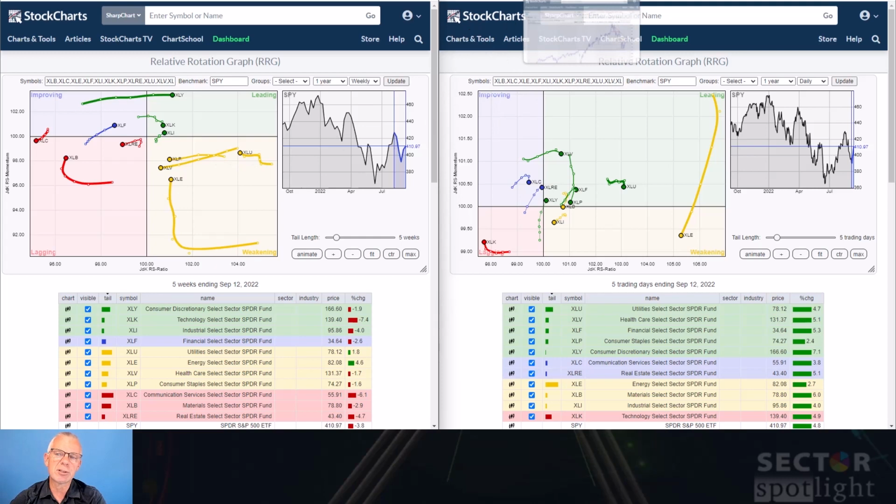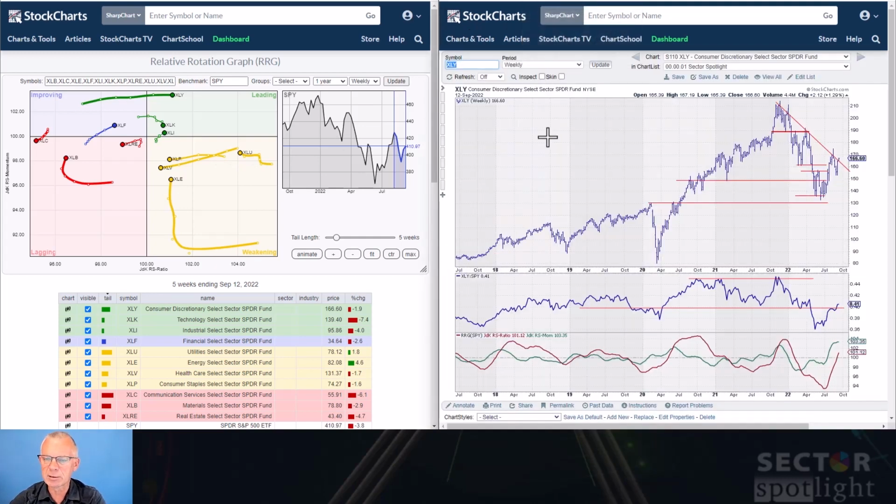If we go to the individual charts, then we have Consumer Discretionary. It looks as if we have a higher low in place right now, and we are now challenging that falling resistance line. We see that relative strength is getting back above a horizontal level, and obviously both RRG lines above 100. That's pushing the tail into the leading quadrant. And obviously that is an important sector for the S&P 500, so it'll support the stock market in general.